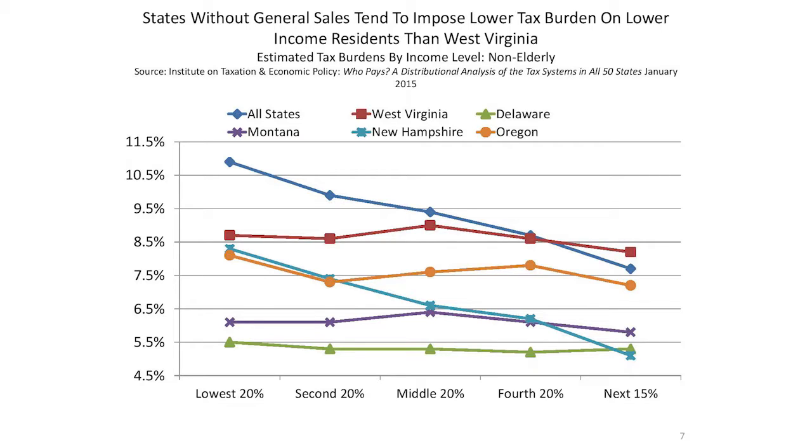In terms of measuring West Virginia compared to states without a sales tax, a couple weeks ago I looked at income taxes, states that had income taxes or with earned income credit, and West Virginia actually had lower tax liability for lower income people without earned income credit than a number of states that had the earned income credit.